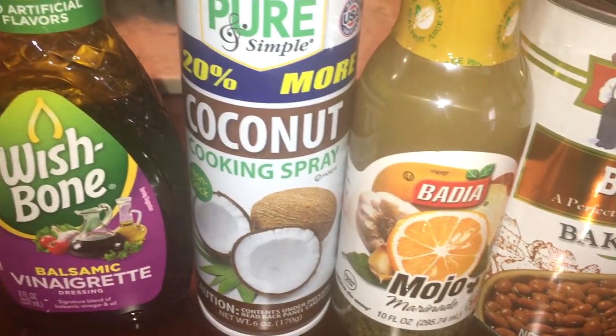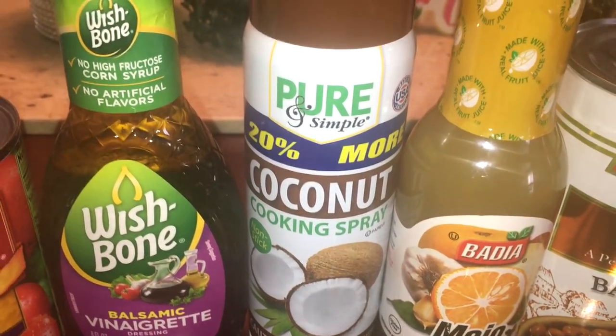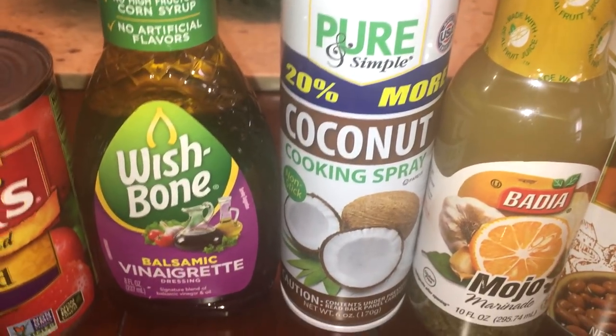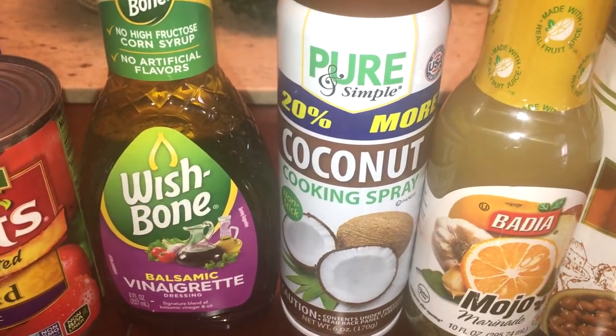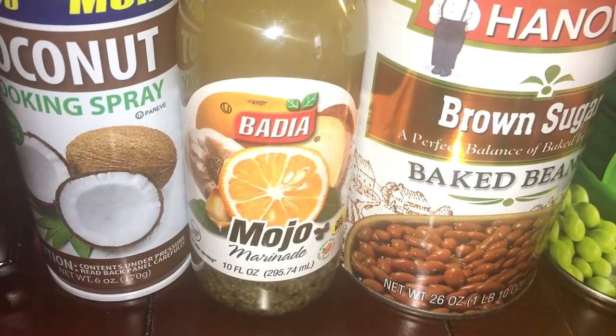And then we picked up some cooking spray. I have never tried this one before. Most of the stuff we have not tried before, so if you have tried it, let me know. Leave me a comment down below. I'd love to hear from you guys. So I picked up this coconut cooking spray.